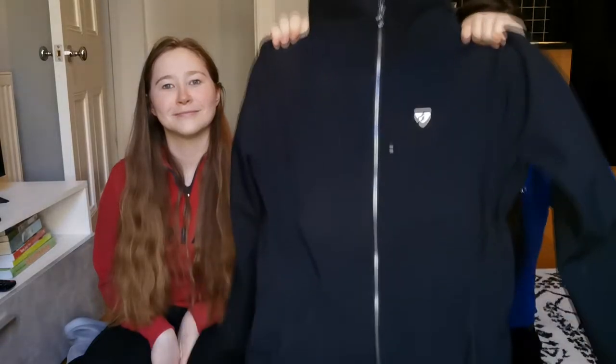And I got a second pair at the same time, also from Decathlon, which has the leather inside. And they're good as well, but for the price, 12 quid. Class.